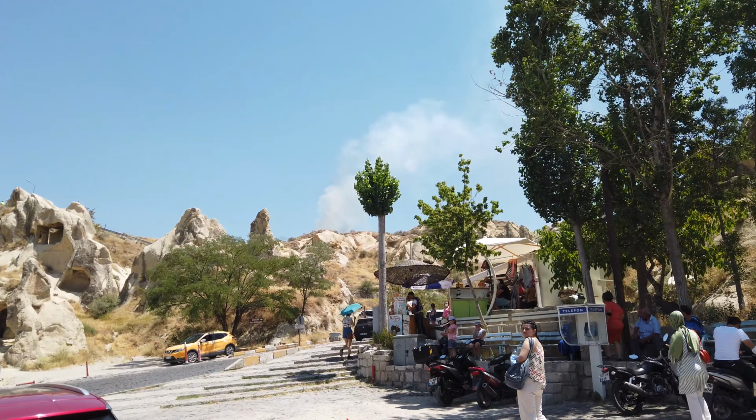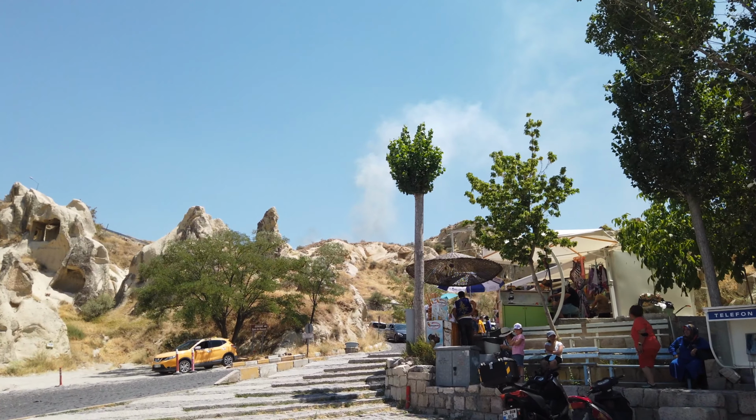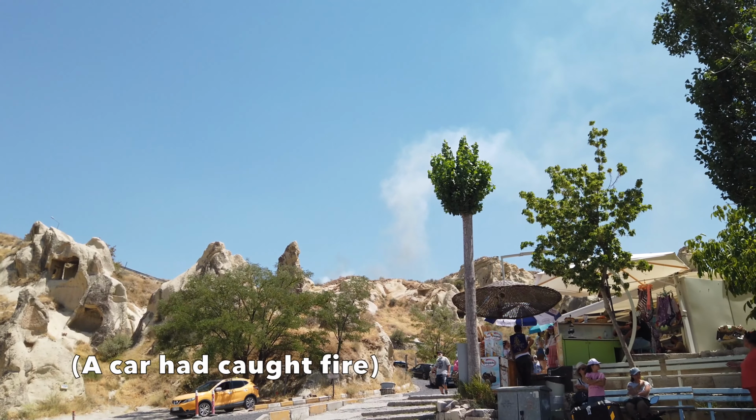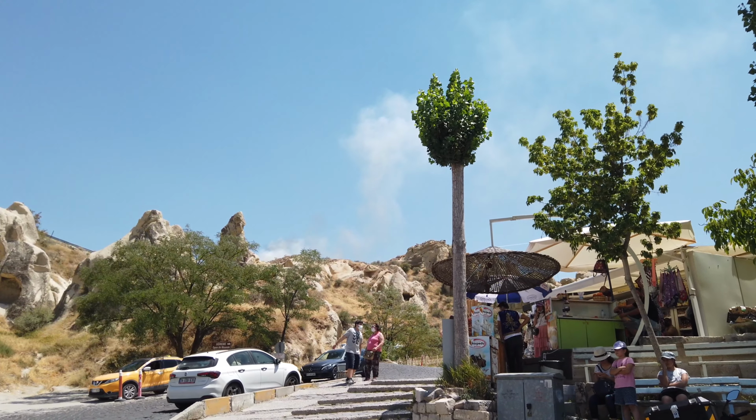So we just arrived here at the national park, and you all saw that fire truck heading up to the top of the hill. You can see that there's smoke coming up from a fire. It looks very, very close, so we're going to keep an eye on that for sure.